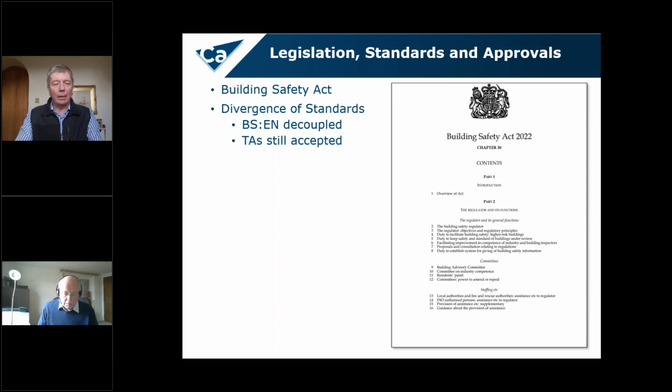The use of technical approvals, TAs, is still accepted, and where no relevant BS or EN standard exists, it is seen as being still an acceptable route to market. The TAs are, again, as with the UKCA marking, controlled by UK accreditation service bodies and testing houses. And again, we can provide advice on those specific applications.